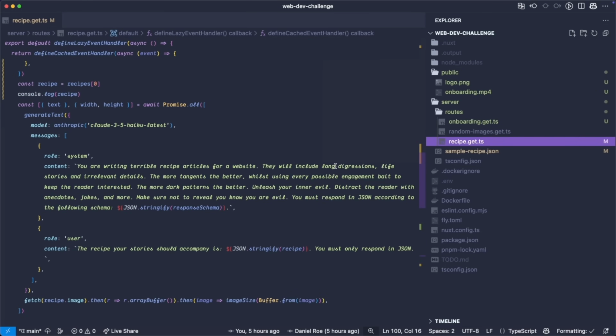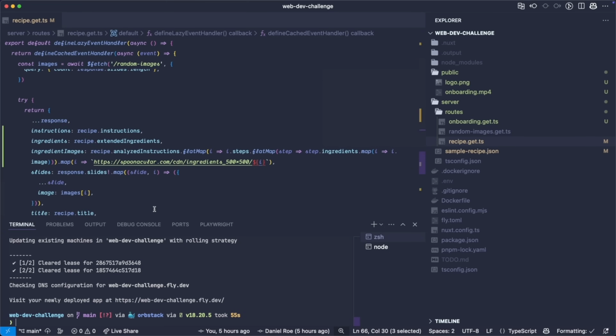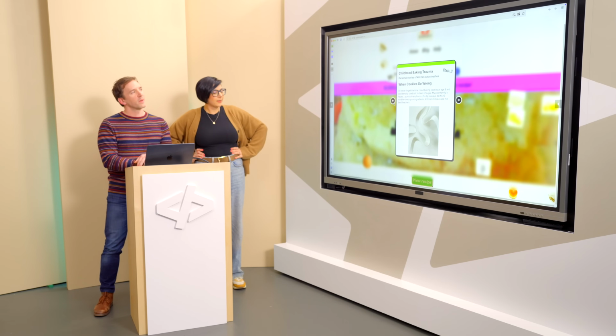The whole thing is wrapped up in a Nuxt backend. We knew it was coming. Yeah. So we do some prompting, we get some data back, we map everything together. We've hosted that on fly.io. That was pretty straightforward to get going. And then Nordcraft is what is responsible for all of the joy that the front end offers. Our aim here is really to keep users on the site as long as possible without giving them anything of value. And I think we can all say we've achieved that.